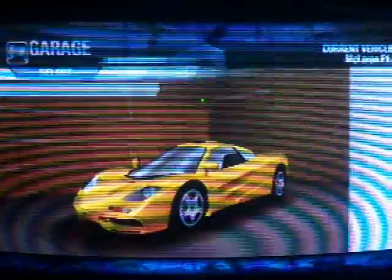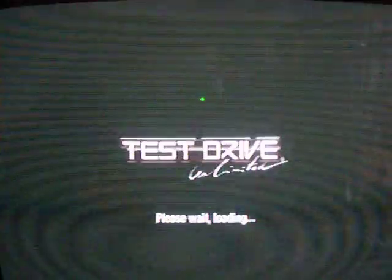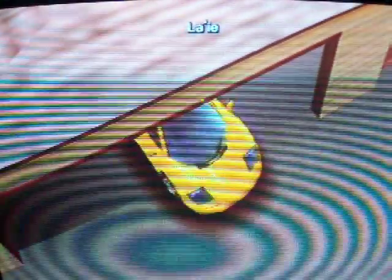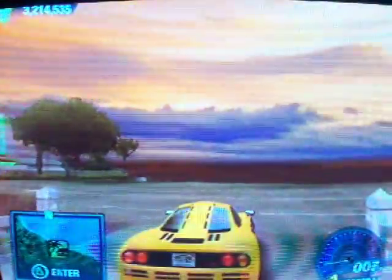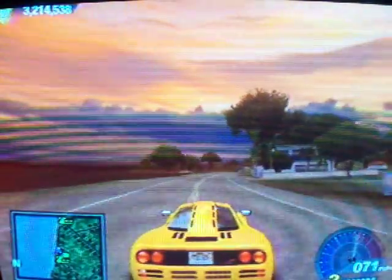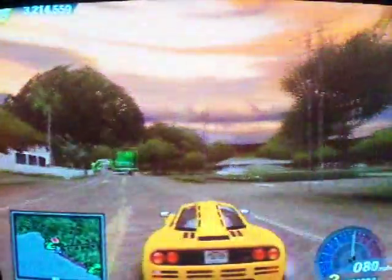The McLaren F1. Let's take it for a drive, and I shall talk you through what in 1994 was launched as the fastest production car in the world. Welcome to Test Drive Unlimited. Oh yes, that is very, very fast indeed.